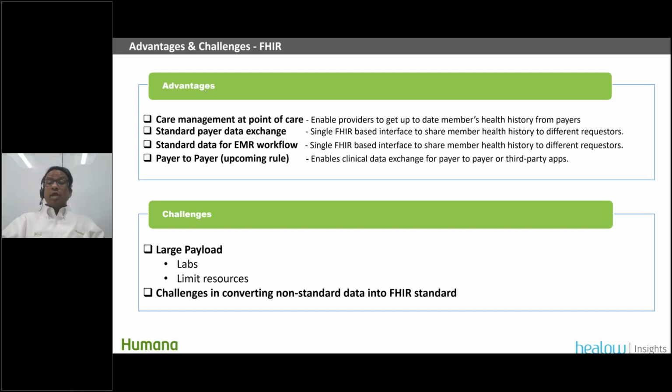Thank you, Farin. As we have spoken earlier, Rohit, Farheen, Scott, including myself, it enables specifically the FHIR-based data exchange, whether it's payer data exchange or clinical data exchange or any other things. This allows a standard way to communicate rather than point-to-point connections, and avoids any customization, so that we don't have to deal with multiple code changes for enabling one field, or adding one more field to one particular provider's workflow, right? Some of these advantages are very obvious. The care management at point of care, standard payer data exchange, that's evident.